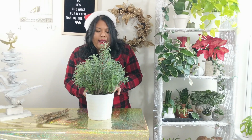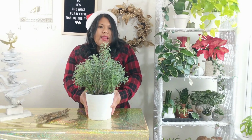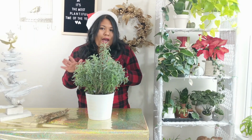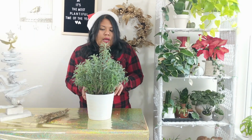It has been through a lot, and at first I just kept it in this nursery pot for the longest time, and then as more plants entered my bedroom, this one was actually kind of pushed aside and pushed out of the bedroom, and eventually it just became an outdoor plant.